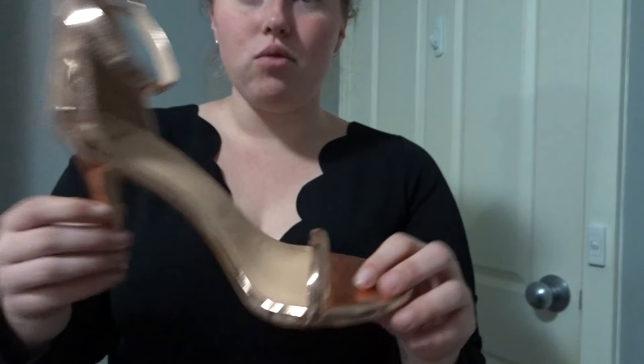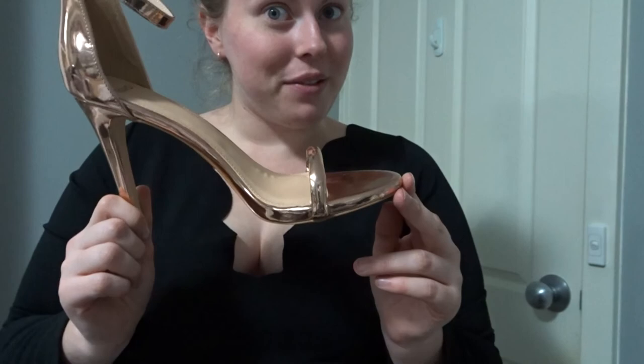Next, in the same size, so I don't know why it looks massive, I got this rose gold heel with that there, and it looks really big. I don't know, it's the same size, so I don't know why it looks like it's going to be way too big for my foot. But I thought rose gold looks so pretty, and these shoes would go with absolutely anything. So really cute. Novo.